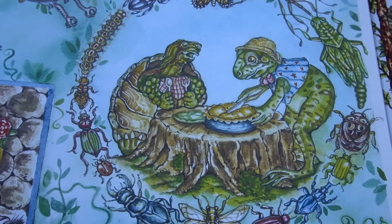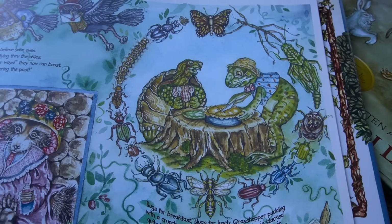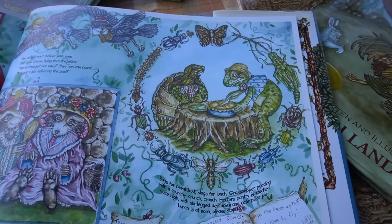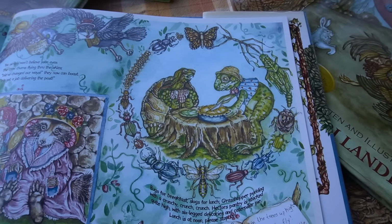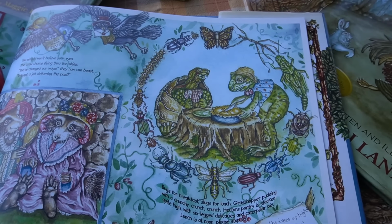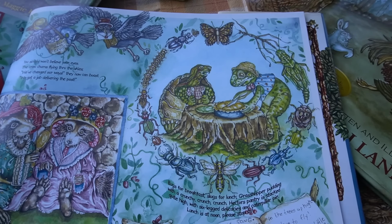Bugs for breakfast, slugs for lunch, grasshopper pudding with a crunchy crunch. Hector's pantry is stacked quite high, with six-legged delicacies and caterpillar pie. Lunch is at noon. Please stop by.